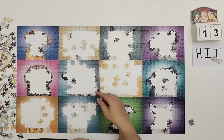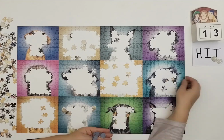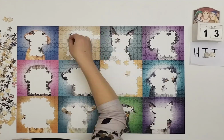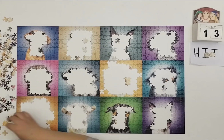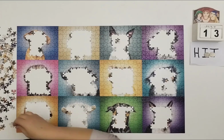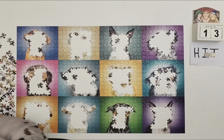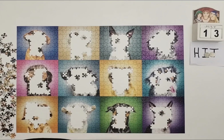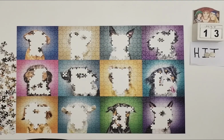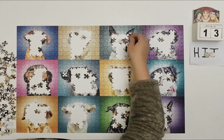The only thing that was not that obvious was the pink of the tongues, the inside of the mouth. Luckily, not all of them had their mouths open, not all of them had their tongues out. And as I got closer to the end, it was easier to establish. So all in all, not a difficult puzzle. I didn't struggle that much at all, and I enjoyed it so much. The colors are just vibrant and beautiful. Nothing about this puzzle I did not enjoy.